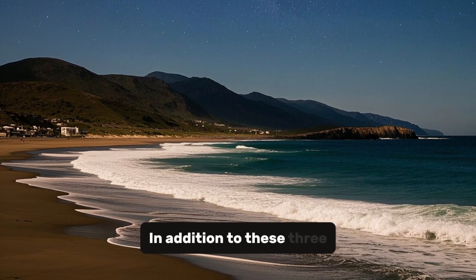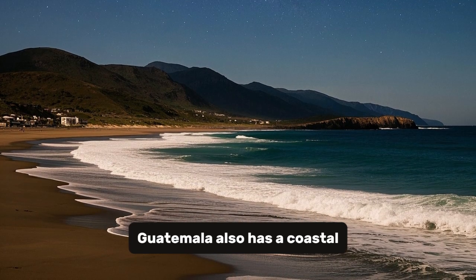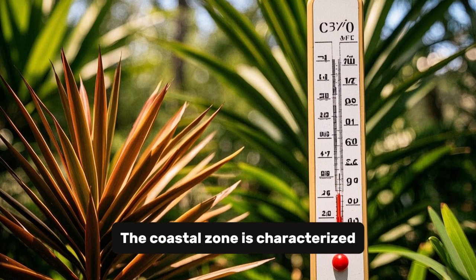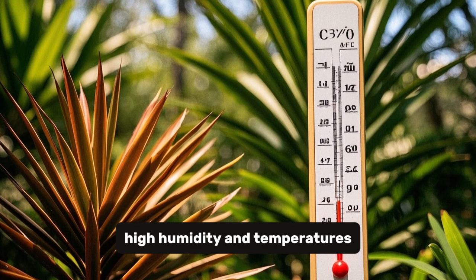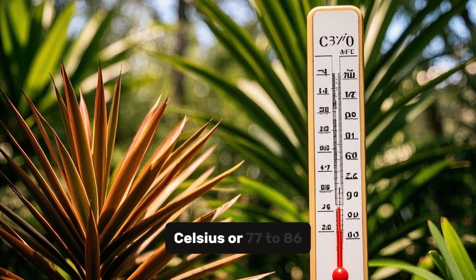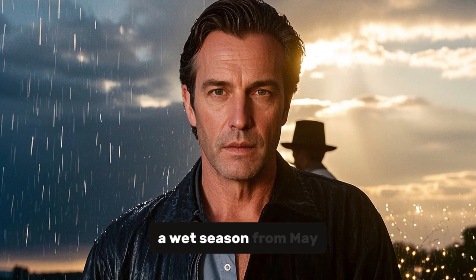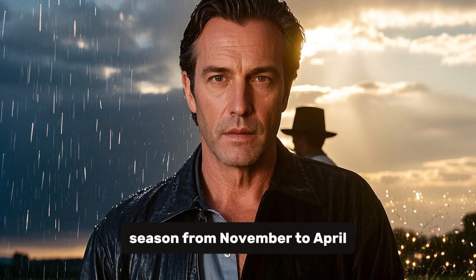In addition to these three main climate zones, Guatemala also has a coastal zone along the Pacific Ocean and the Caribbean Sea. The coastal zone is characterized by a tropical climate with high humidity and temperatures around 25 to 30 degrees Celsius or 77 to 86 degrees Fahrenheit. There are two seasons, a wet season from May to October and a dry season from November to April.